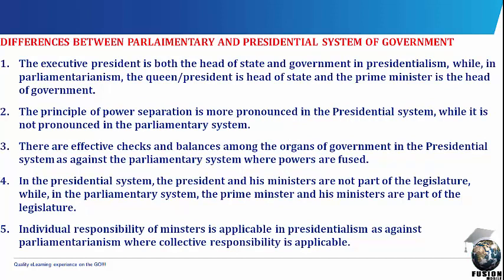We now go into the differences between parliamentary and the presidential systems of government. Number 1. The executive president is both the head of state and government in presidentialism, while in parliamentarianism, the Queen/President is head of state and the Prime Minister is the head of government. Number 2. The principle of power separation is more pronounced in the presidential system, while it is not pronounced in the parliamentary system.